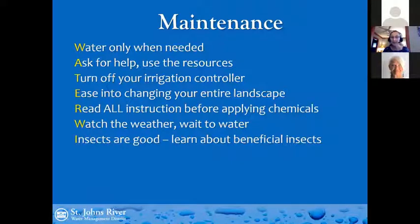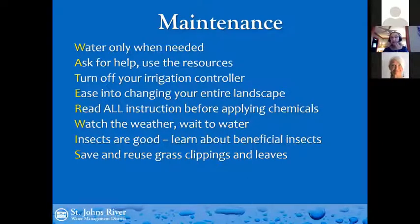And remember, insects are good. Learn about our beneficial insects and why they help our landscapes. Don't assume if you see a bug, it needs to be killed immediately. And then save and reuse grass clippings. So if you are doing your own landscape maintenance, those grass clippings really function as a kind of fertilizer. They have organic matter in them, and if they decay, they can add nutrients to the soil. Also leaves, oak leaves are great to use instead of mulch in your beds, and it's less waste leaving your landscape. And then enjoy your landscape.